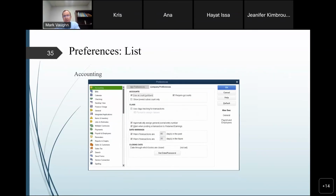On the accounting option, I like account numbers. You may not, but account numbers give you the ability to tailor where it shows up on the balance sheet and income statement, because they're going to list them in numerical order. So if I want this account number higher than others, then I'm going to give it a different account number arrangement. So you can set up account numbers.